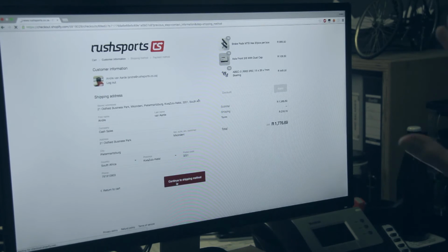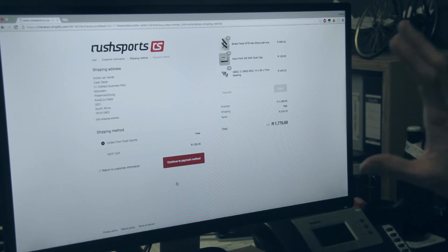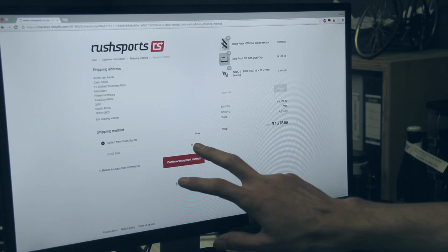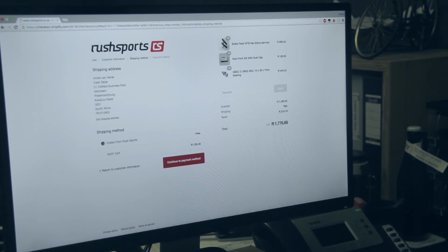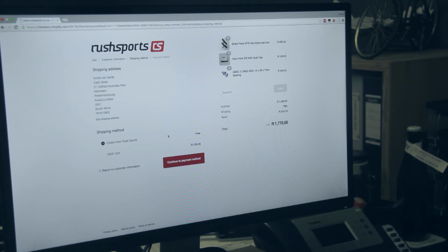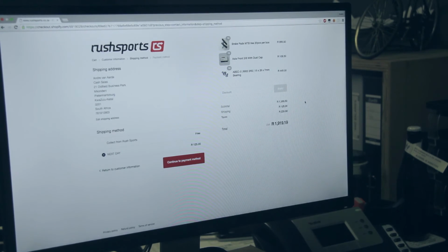Now, the way our store is set up, it uses the weight and the size of the items in your basket to automatically select a shipping method. So because I'm based in KZN, it allows me to collect from RushSports. For stores outside of KZN, that won't even be an option, and it would default straight onto the next day's shipping method. The shipping is then added to the total price.